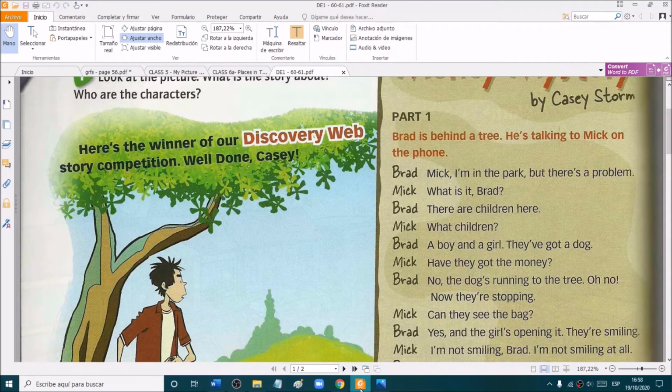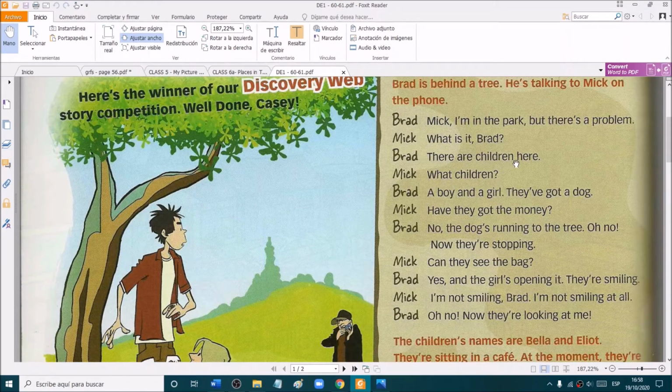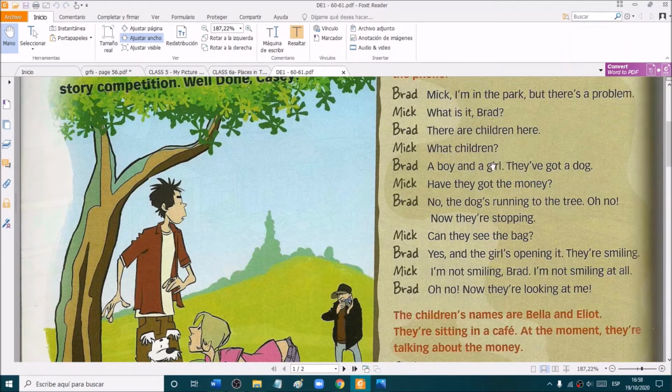Here's the winner of our discovery web. Well done, Casey! The Money Mystery by Casey Storm. Part 1. Brad is behind a tree. He's talking to Mick on the phone. Mick, I'm in the park, but there's a problem. What is it, Brad? There are children here. What children? A boy and a girl. They've got a dog. Have they got the money? No. The dog's running to the tree. Oh, no! Now they're stopping. Can they see the bag? Yes, and the girl's opening it. They're smiling. I'm not smiling, Brad. I'm not smiling at all. Oh no! Now they're looking at me!